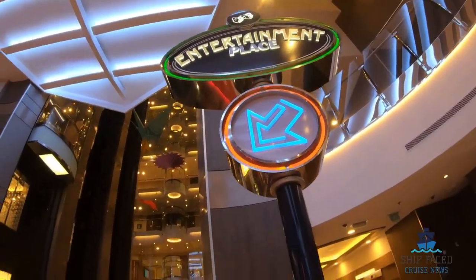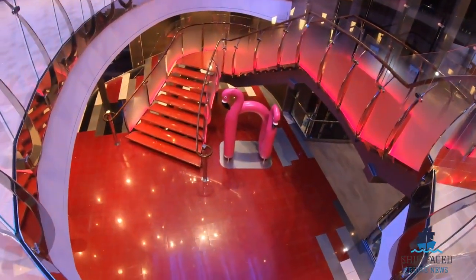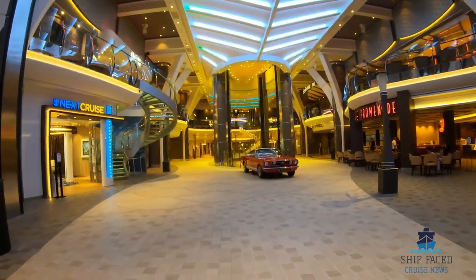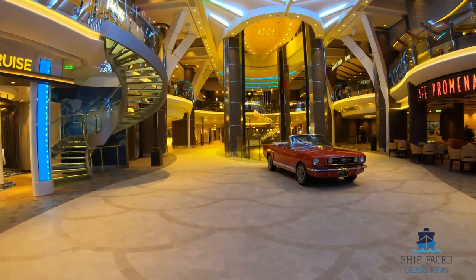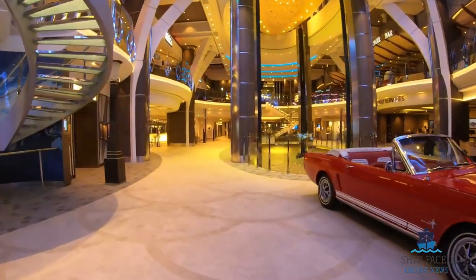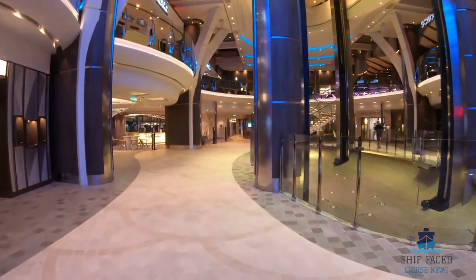Also right at the front of the promenade they had stairs down to the entertainment place on deck 4, which was really helpful. The promenade is a really nice area on the ship because in the evening it would really have an atmosphere where they have a live band, and then they had themed nights, so they had like formal nights and they had like Caribbean nights, and they would all have an amazing atmosphere when I went down there. So it's a really nice area on the Wonder of the Seas.